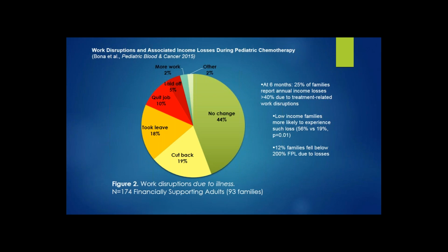This type of catastrophic income loss was significantly more likely to occur in low-income families, which we had defined as being less than 200% federal poverty level at the time of diagnosis. And then when we looked at our families who'd begun in the non-low-income category, in other words, at the time of diagnosis, they made more than 200% federal poverty level, 12% of our families had dropped below 200% federal poverty level as a result of these treatment-related work disruptions.